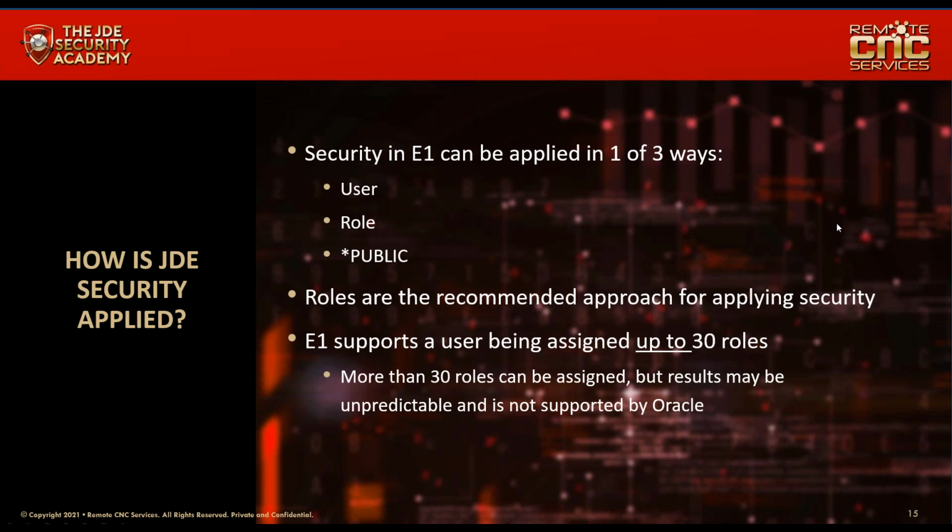There is a limit to the number of roles that can be assigned to a user. The official limit from Oracle and JD Edwards is 30 roles. In practice, it can and usually is less than that. What it depends on is the length of the role names in your system. The limiting factor is the SQL statement when JD Edwards is looking up security, and we'll get to why that's an issue here in a little bit. But again, if you have all of your role names 10 characters long, with our SQL statement, your practical limit on the number of roles assigned to a user is going to be closer to about 25.